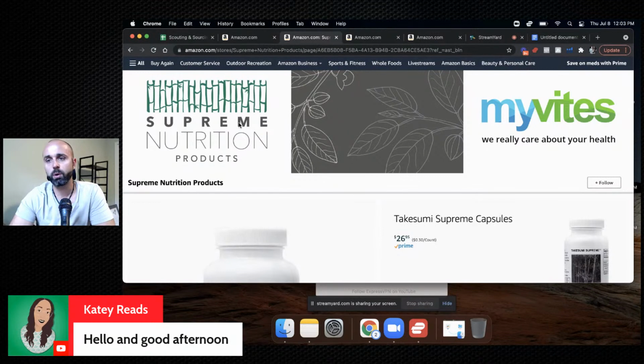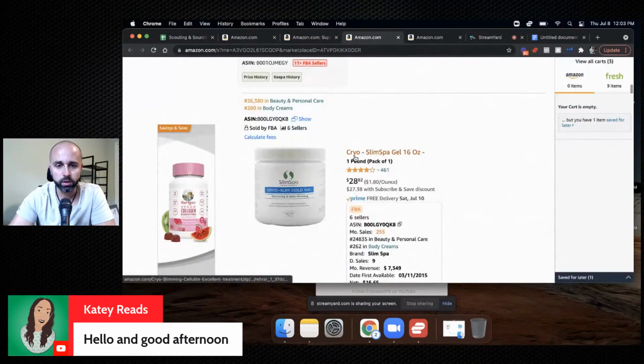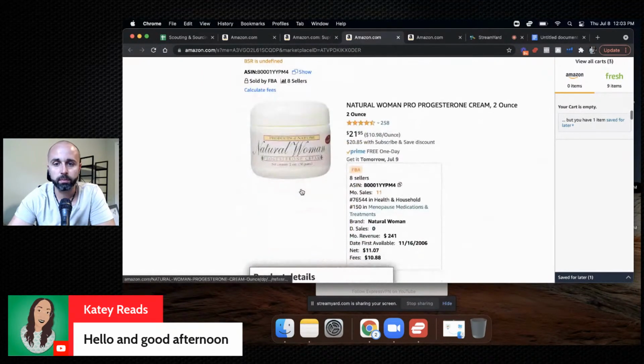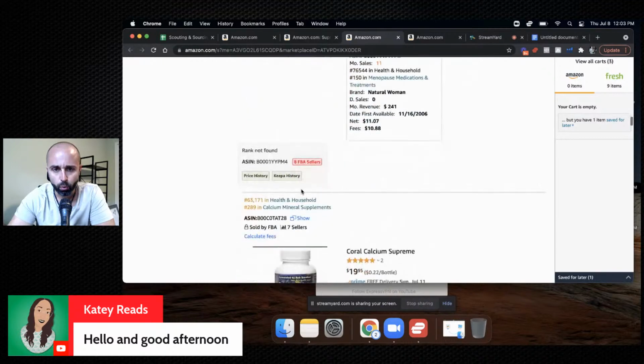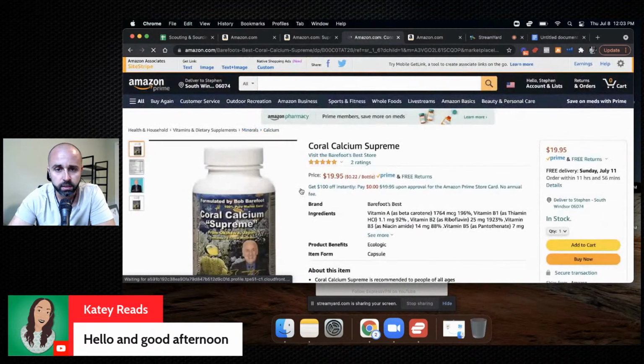You don't have to consistently go out and find these products. You put the deal together, you land the wholesale account, you're able to get permission to sell these different products. And a lot of these products sell like hotcakes. So right here, just with this one store, Slim Spa, that's a brand I could contact. Health Direct, that's another brand. Natural Woman, that's another brand. I don't know what brand this is.